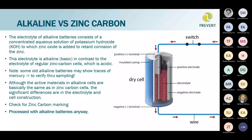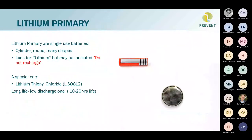Lithium primary batteries are single-use batteries for sure, in many shapes as well. It's possible that it is indicated "do not recharge", mainly for the lithium primary. Do not recharge them, don't try to do it. I found a very interesting one called lithium thionyl chloride that has a life expectancy of 20 years. So for me, I call it a miracle battery. Maybe it's interesting to verify, if you get some of them, to see if they are still working. We'll talk about reuse and repurposing later. You will understand what I mean here.